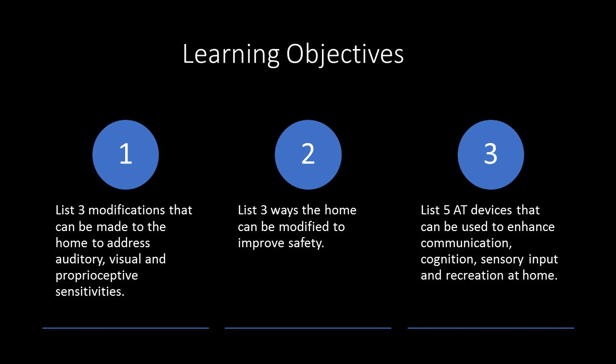They are listed as three modifications that could be made to the home to address auditory, visual, and proprioceptive sensitivities. There are three ways the home can be modified to improve safety, and five AT devices that can be used to enhance communication. Well, this was cognition, but I changed that to organization, sensory input, and I changed the recreation to transition because I felt those were more pertinent to a lot of people.